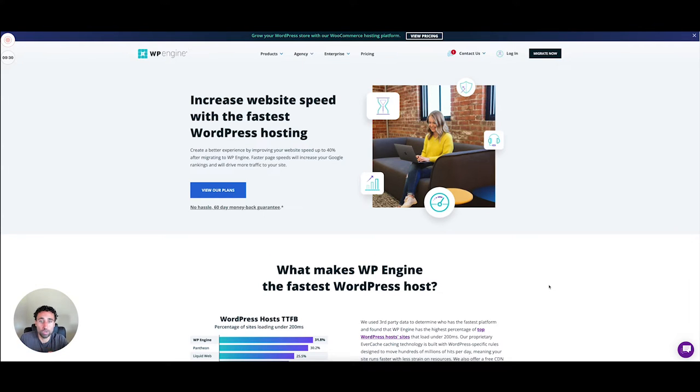So I wanted to just run through, for some of you that may be curious or interested, what the WP Engine platform looks like and what some of the main features are that are included. In a few weeks, we're going to do a very in-depth overview and analysis of the WP Engine platform, compare it to the other hosts, and all that kind of stuff. But for today, I just wanted to answer the question that is in the title of the video, and that's, is the extra money worth it for the WP Engine platform?